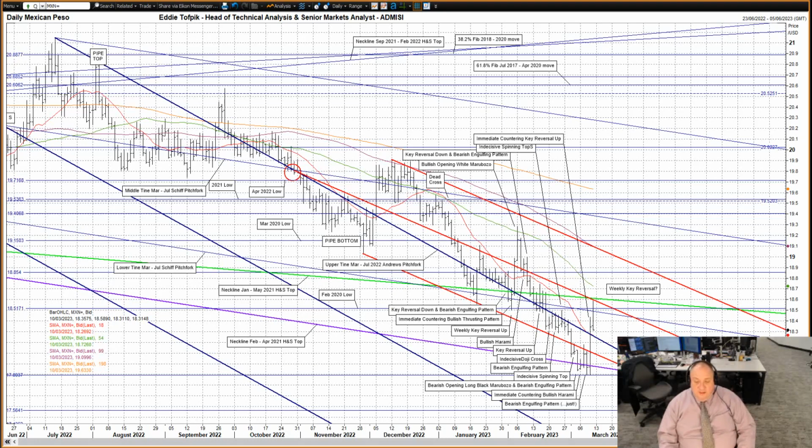Above this, we have the combination of the neckline in bright green, currently 1861.08, of the January to May 2021 head and shoulders top, and the middle tine in bright red, currently 1859.84, of the previously mentioned late September to December 2022 bearish shift pitchfork. The neckline had been important back in February when it was getting tested, but has since diminished after a subsequent move lower after the break.